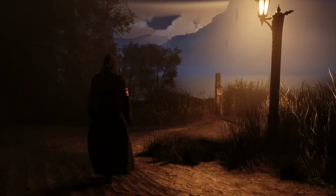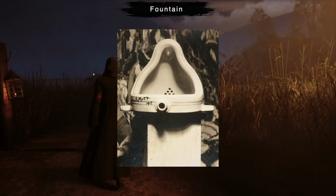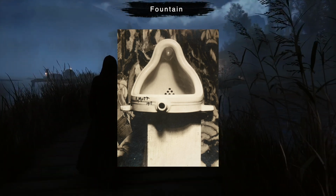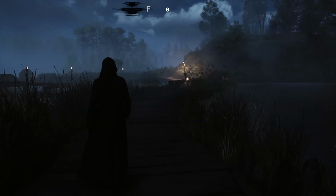Fountain, created by Marcel Duchamp in 1917, is a controversial piece of art that consists of a porcelain urinal signed Mutt. The artwork challenged traditional notions of art, sparking debates about what constitutes art and anti-art.